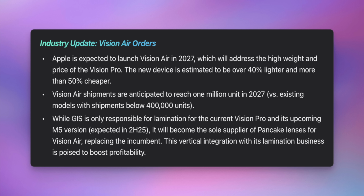And then also Ming-Chi Kuo mentions the Apple Vision Air that's coming in 2027. So he's saying that this will address the high weight and price of the Vision Pro. The new device is estimated to be over 40% lighter and more than 50% cheaper. That is a significant change there.